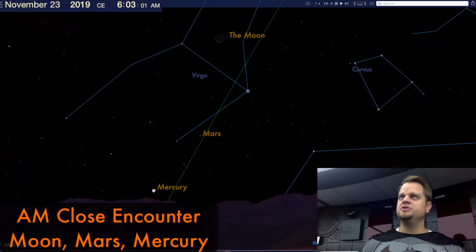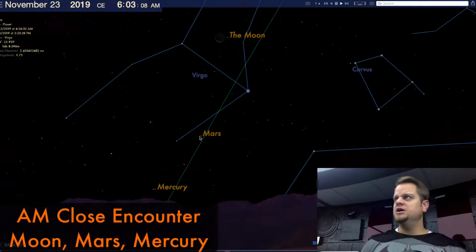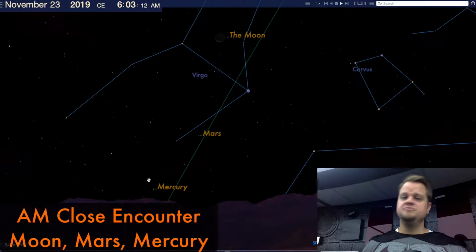which is probably going to be pretty dim compared to, actually it'll be a little brighter than Mars, but definitely dimmer than, or about the same as Spica. But anyway, it'll be there. Going on the fly here.